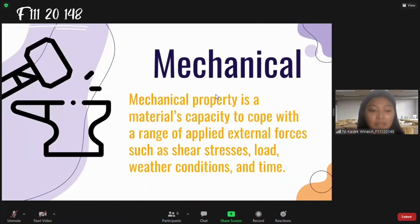The next material I will explain is mechanical. What is mechanical? Mechanical property is a material's response to a range of external forces such as stresses, load, environmental conditions, and time.